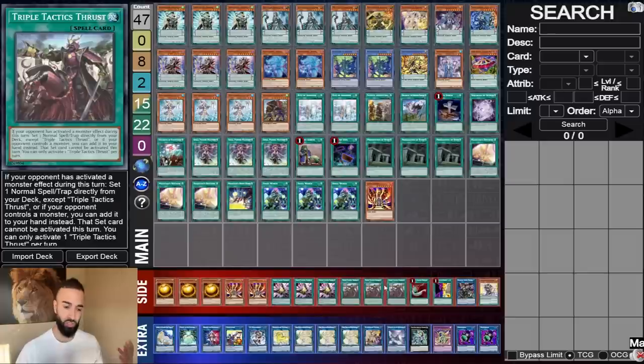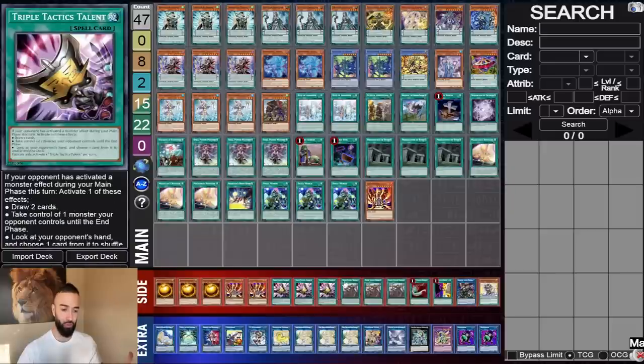Thrust is not good in the main deck whatsoever. There's no Havnus or Bestials. Thrust is useless in the main deck. It's only good going second. Going second is vital. So main talents, if you'd like, but you don't really need to.